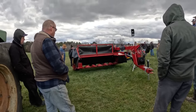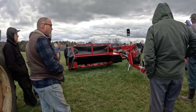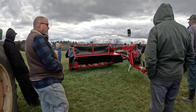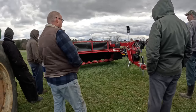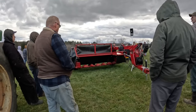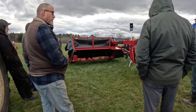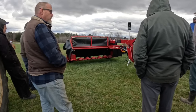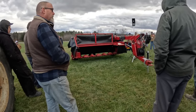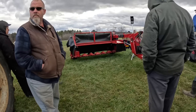Right there, guys, on that disc mower right there. Brand new, never used. Give 30,000. Give 20, 20,000. Give 15,000, guys. Give 10,000, guys, it's brand new, never used. Give 10. 8, 9.